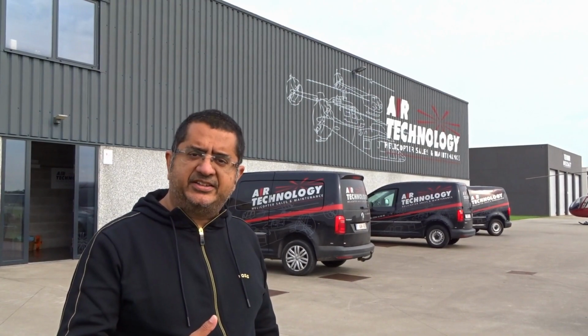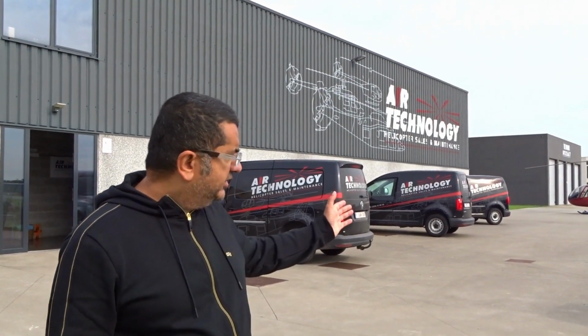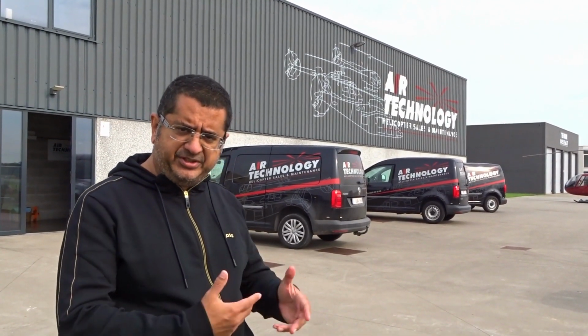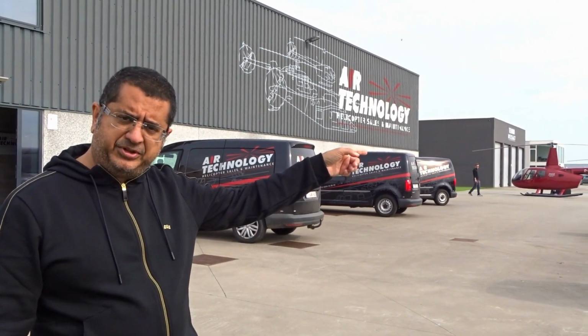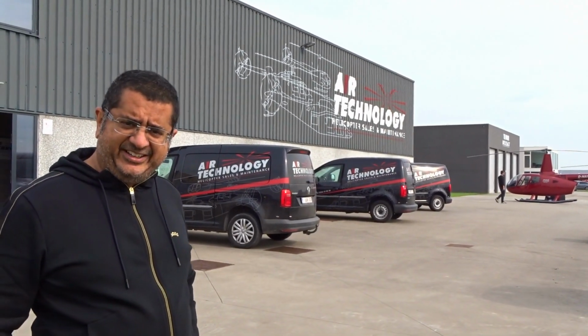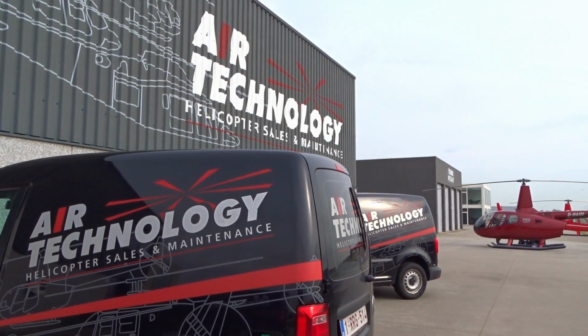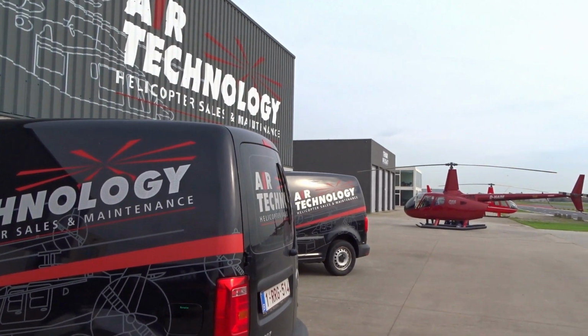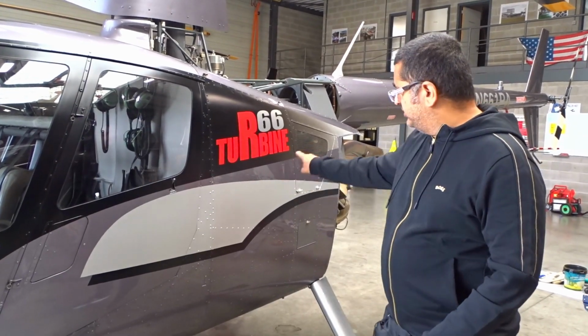So we're now here at Air Technology in Kortrijk Airport in Belgium, and we drop our helicopter for maintenance. It's annual maintenance. And then from here we're going to jump over to the Phenom 300 with Peter and continue our vlog from there. And this is the R66 like ours, which is turbine engine, and it has a Rolls-Royce 300 engine, which is the turbine version of the helicopter.